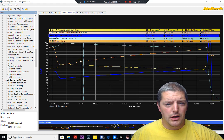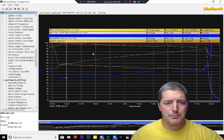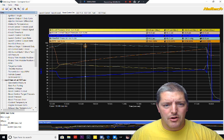The boost control on down track, this is in third gear. We had a bit over the target. This pink line is the target of 40. We hit 41. So we can take a tiny, tiny little bit of base duty cycle out at 6,700 RPM or lower. We're right on the target around 7,000 RPM.